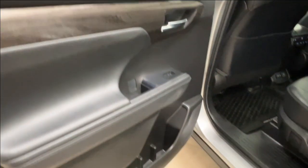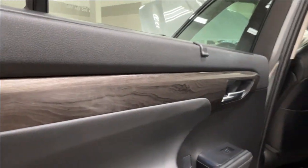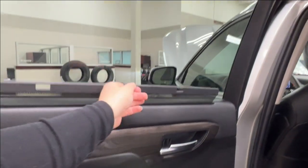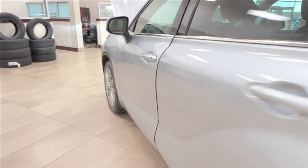In the door here, you've got lots of storage spaces. Have our first look at some of the wood grain trim you'll see more of throughout the front cab space. We also have the built-in sunshades here. Fully goes upwards, locks into place here. Keeps the sun out of everyone's eyes while not impeding on your view. Easily unhooks, goes back down to be fully smooth into your door frame.